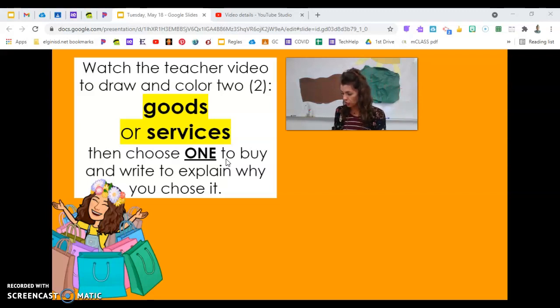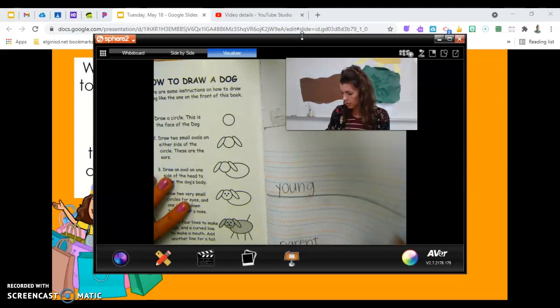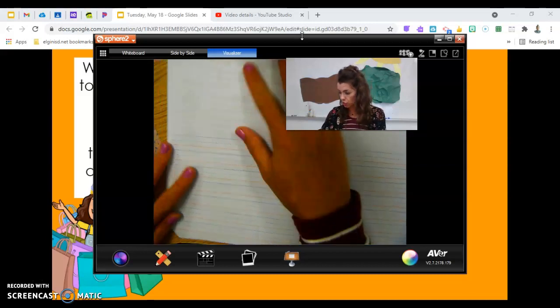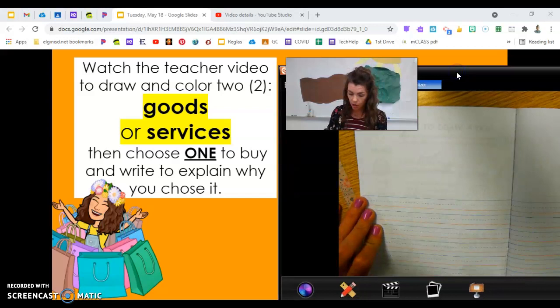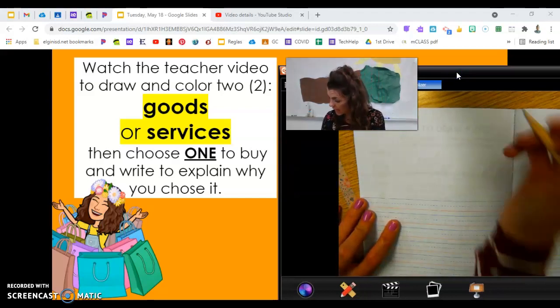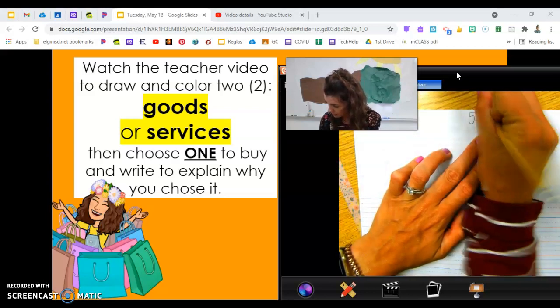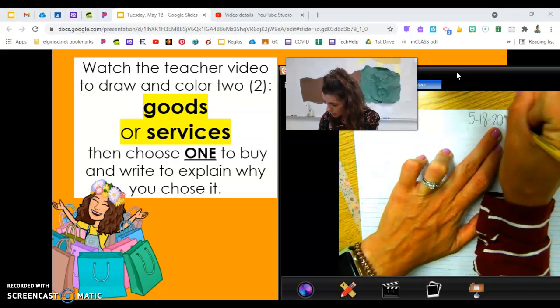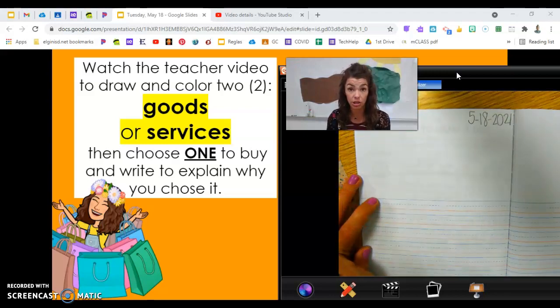Everybody, open up your journal, and let's get started. We need a new clean page. And don't forget, we have to use both sides of the paper. So, you can go to a back side, and it works just great. On our new clean page, we always begin with the date. 5/18/2021.